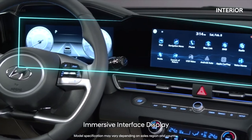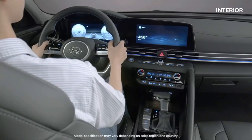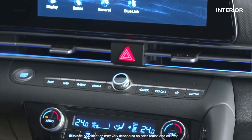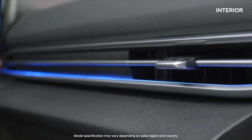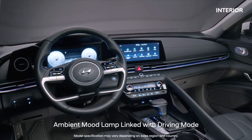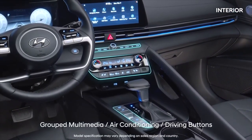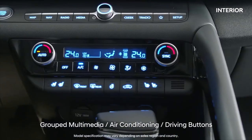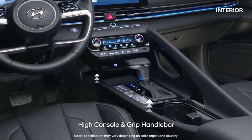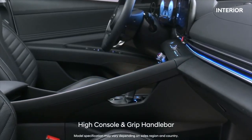The immersive interface display that seamlessly connects the digital cluster and navigation screen is easy to operate with its 10-degree tilt toward the driver. The slim and long air vents are both sporty and luxurious, while the 64-color ambient mood lamp makes driving at night something special. Buttons are intuitively grouped, offering easy-to-press angles and flawless textures. The high console creates a sense of stability and luxury, while the grip handlebar is designed with consideration to both style and functionality.